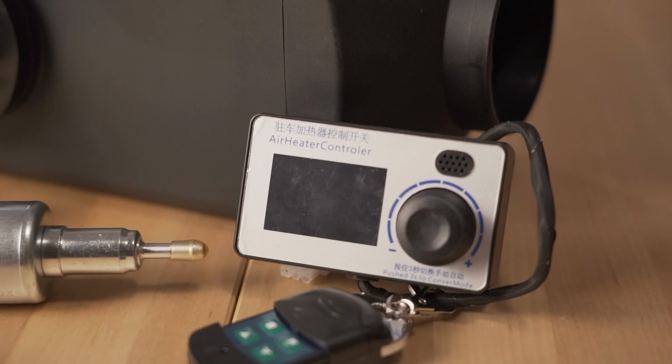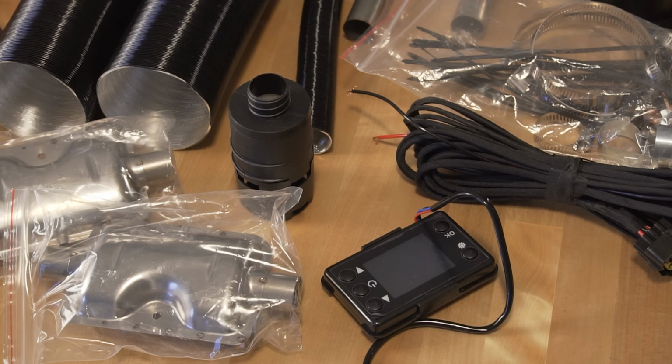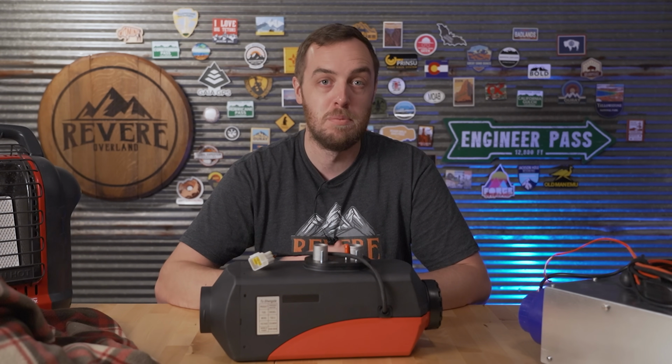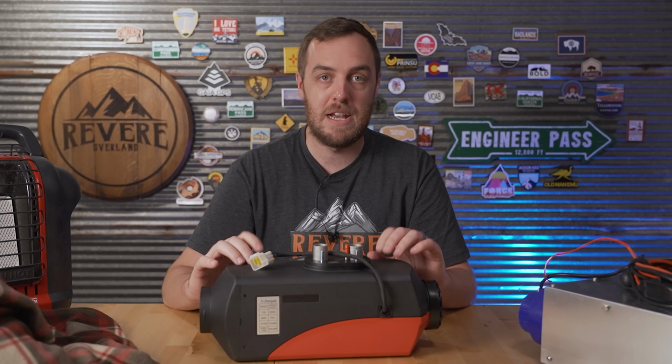They also come with a thermostat, so you can set the temperature you want inside your tent. Once it reaches that temperature, it'll back off and just maintain that temperature for the rest of the night, which could save you even a little bit more diesel. Unfortunately, you will need a second battery to run this.